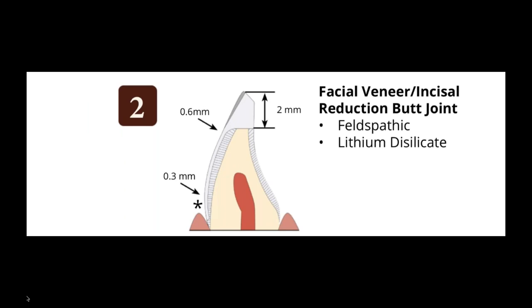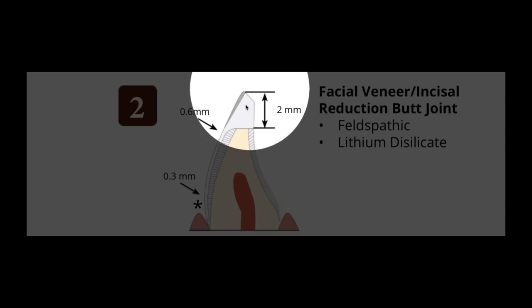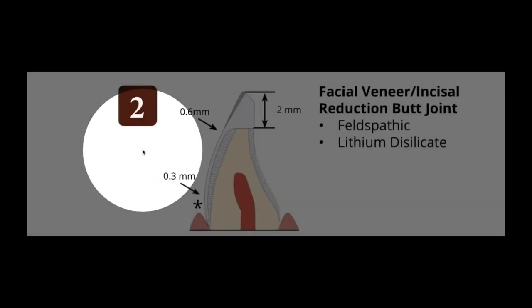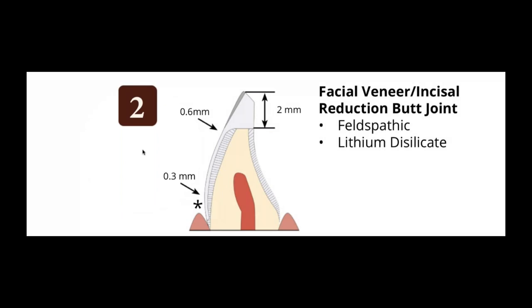Second preparation for me is what I would call kind of the standard for me with veneers. And what I mean by this is I still want a very minimal thickness in the facial. I'm not looking to have a full millimeter of tooth reduction. I want to stay in the enamel. I want to be able to bond to that enamel. But outside of that, I also need room to restore. And the restorative part for me is actually that I'm gonna need about 2 mm of incisal reduction.